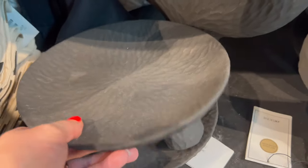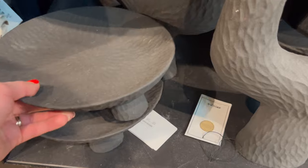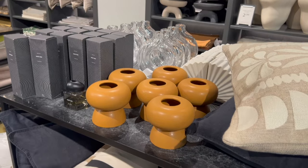These looked so much lighter on the video, but they're actually quite dark in real life, and also look a little bit dusty. I think some of these shelves need a bit of dusting too.